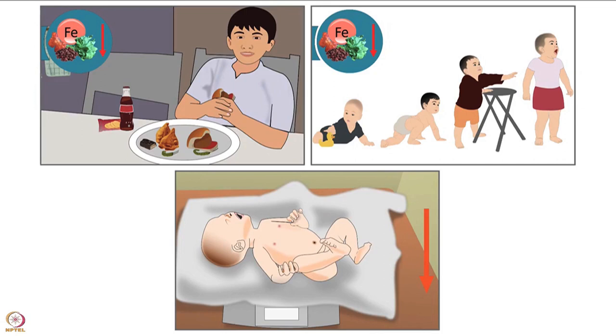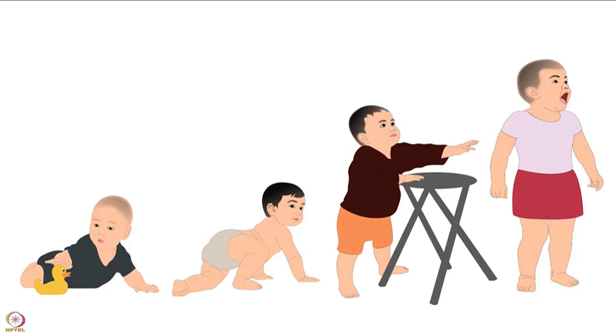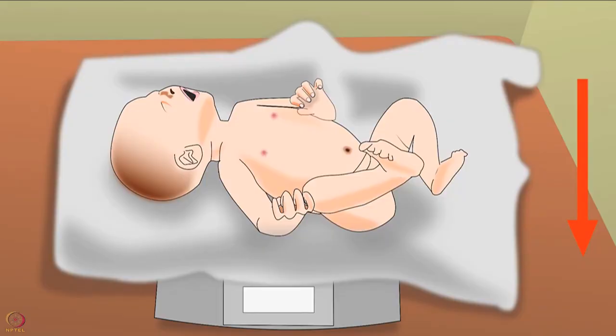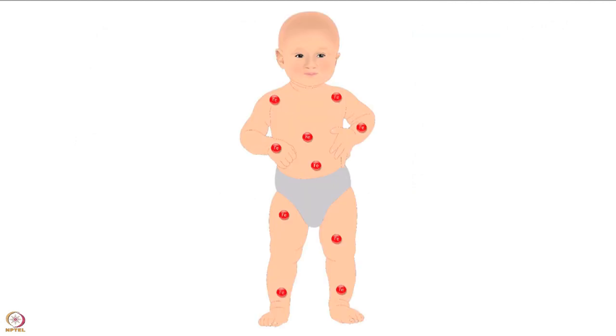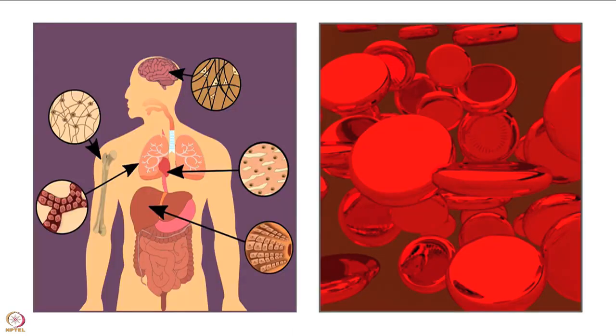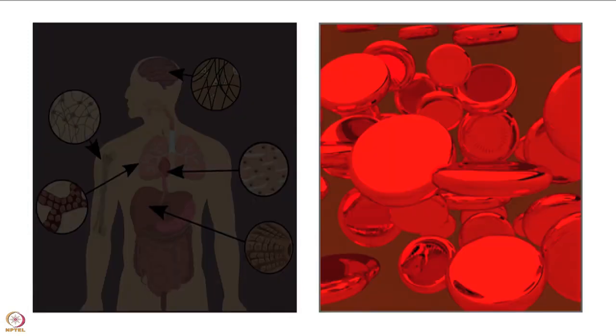I will now tell you the causes of iron deficiency in children. The most common cause in children is inadequate intake and rapid growth. Low birth weight is another cause. Iron deficiency causes anemia. It is a condition where the iron stores in the body are depleted. This reduces the supply of iron to tissues and red blood cells.